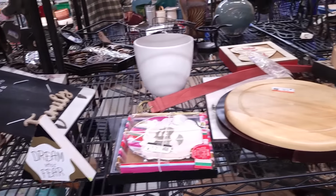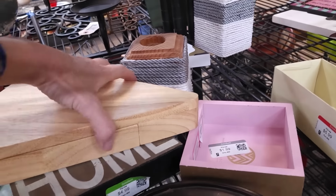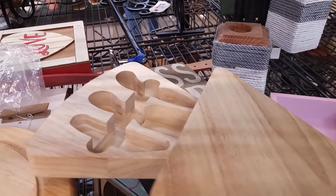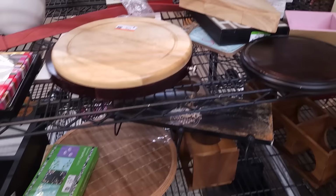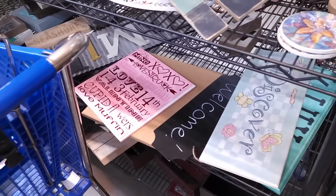All right, recipe box. Dream without fear. I agree. Dream without fear. What is this? What's in here? Oh, you slide that way. Oh, it would have been a little cheese cutting set with the cheese board. That was nice. At some point in its life.